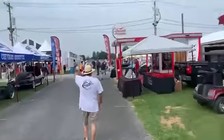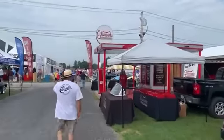Glassworks, the hard top shop. They always have a cool display.